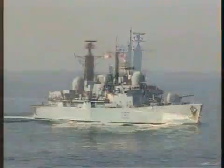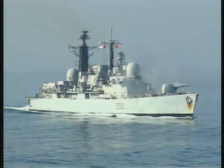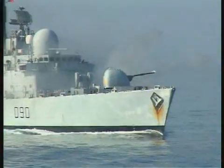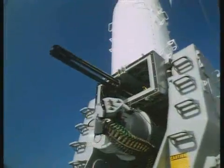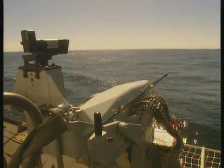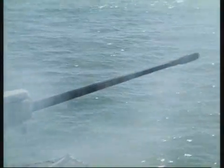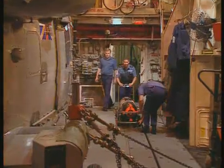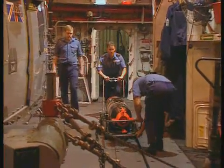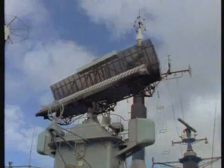A 4.5-inch gun can supply fire support for troops ashore equivalent to a battery of Army 105mm howitzers. 2 Phalanx 20mm guns give the Type 42s a rapid-fire, close-in defence against air attack and missiles. This is supplemented by up to 4 20mm rapid-fire guns and missile decoys. Stingray lightweight torpedoes carried in tube launchers are used against hostile submarines.